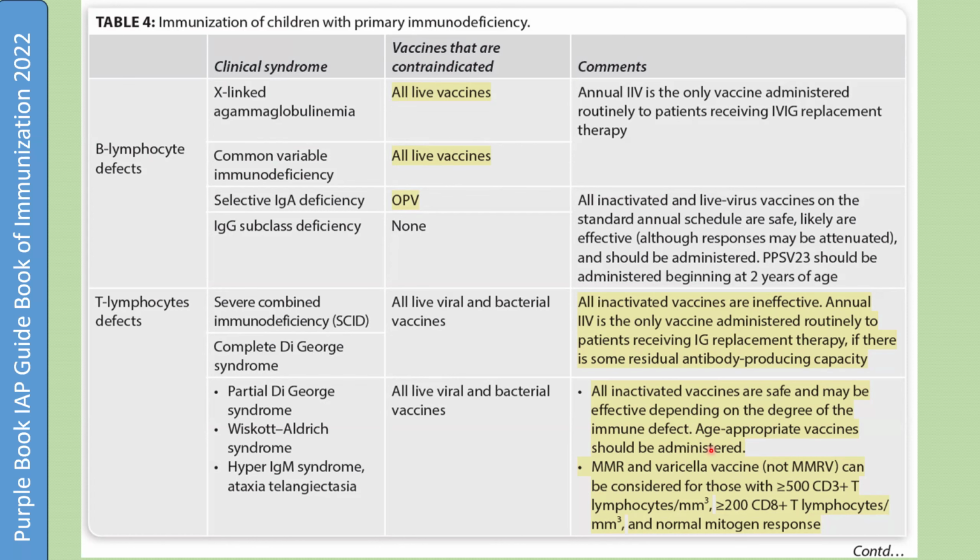Remember here, there's one problem with immunodeficiency. What is that? He's lifelong immunodeficient. And in agammaglobulinemia, Bruton's disease, as we call it, there is lifelong administration of IVIG. Therefore, all live vaccines will get affected, okay? B lymphocyte deficiency.